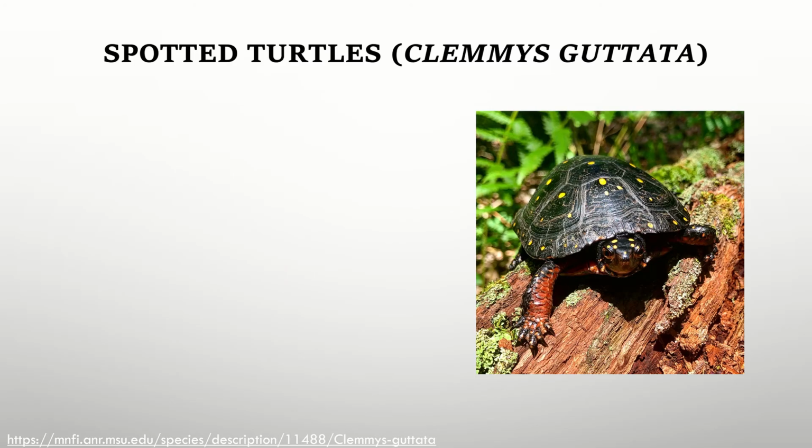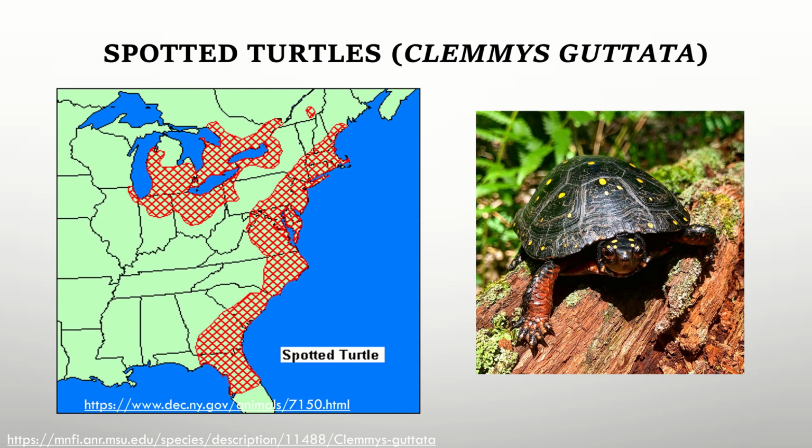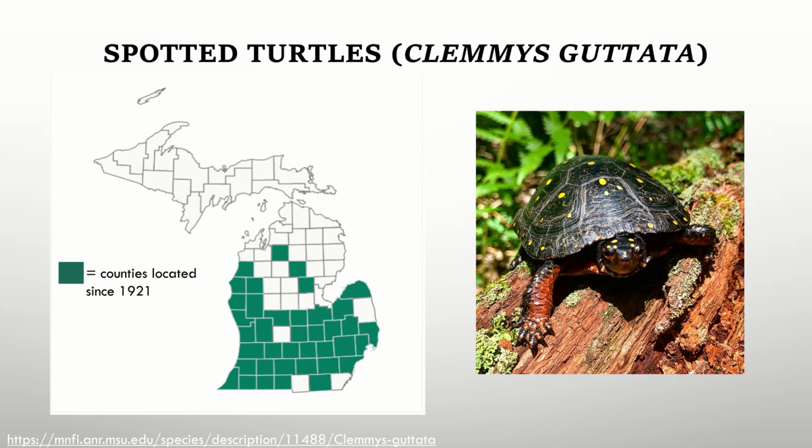My project specifically focuses on the spotted turtle, also known as Clemmys guttata. The spotted turtle is endemic to the eastern seaboard and the Midwest of the United States, along with southern Ontario. It is endangered in most parts of these areas and threatened in a very few, including Michigan. In Michigan, they have been located in over 40 counties since 1921. However, since 2016, they've only been spotted reoccurring in 6. And as a result, they have been proposed to be on the endangered species list by the U.S. Fish and Wildlife Service.